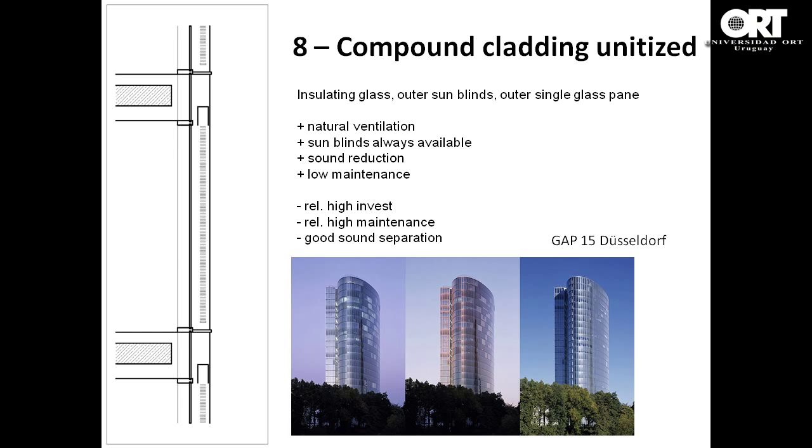So now it becomes a bit more complicated. We come to a double skin type of cladding, which is concealed. So the void between the inner insulated layer and the outer single glass layer is not ventilated, it's closed. That means the maintenance is more or less like a typical single wall. You've got to clean the inner face and the outer face, and that's it.